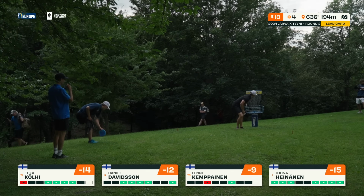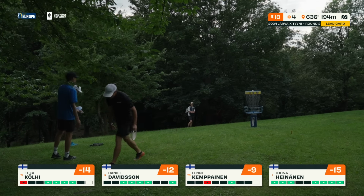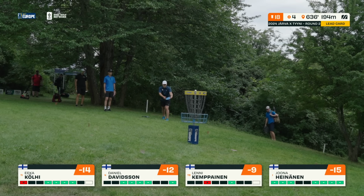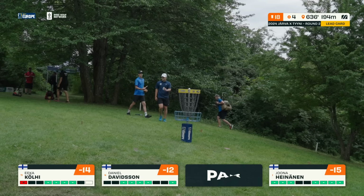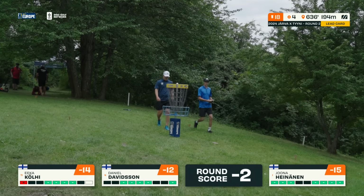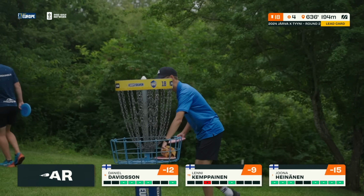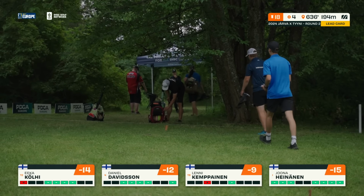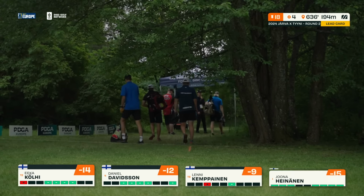Great round from Joona, able to shoot kind of a normal front 9, but then really heat up on the back and showing exactly what his biggest strengths are. Great angle control on the distance drivers and a lot of power on that backhand. Really taking control of the lead card here and actually pulling into a 1-stroke lead over Eeku, who got a par there. Also a very solid round. Tied for second is a great position.